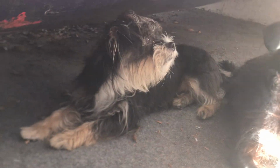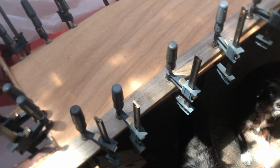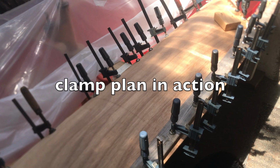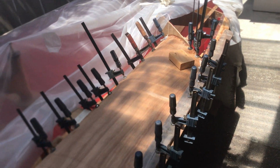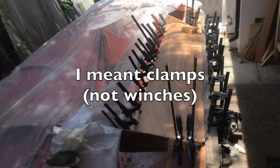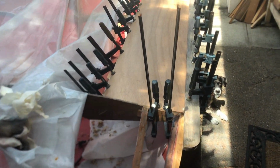But what I really needed to do also was to come up with a clamp plan, is what it's called. So I took many efforts and passes at trying to figure out where to place all of the clamps so that there was good adhesion all the way around. And this is how many clamps it took.